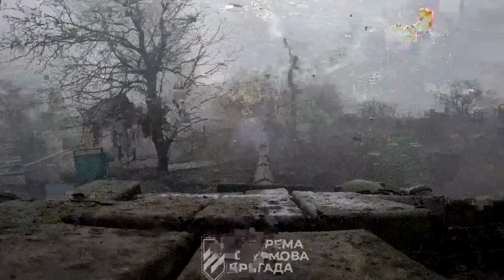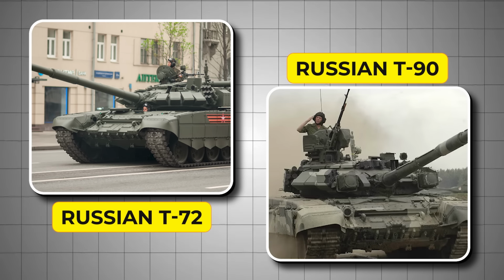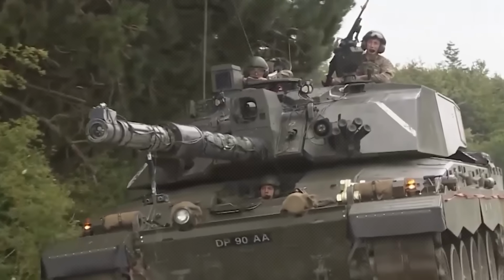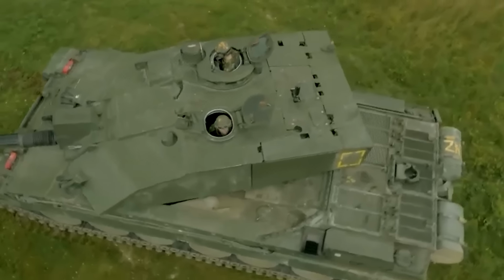To put that in perspective, Russian T-72s and T-90s are designed to fight at roughly 2 to 3 kilometers. Beyond that, their accuracy collapses, their optics struggle, and their rounds lose penetrating power. The Challenger 2 does not play by those rules. Its 10-kilometer engagement envelope is not a rumor or a brochure promise.